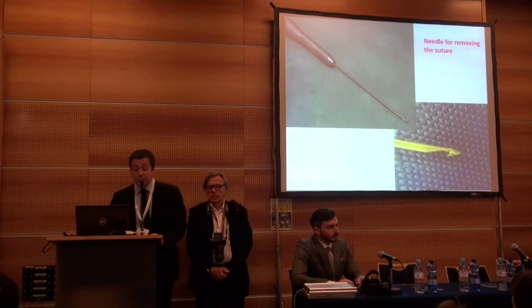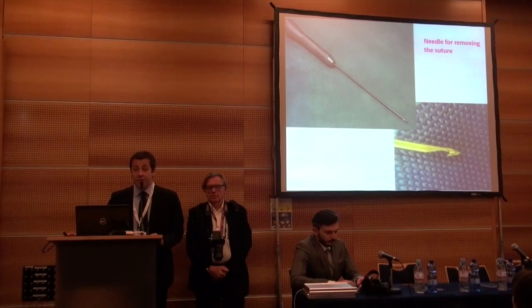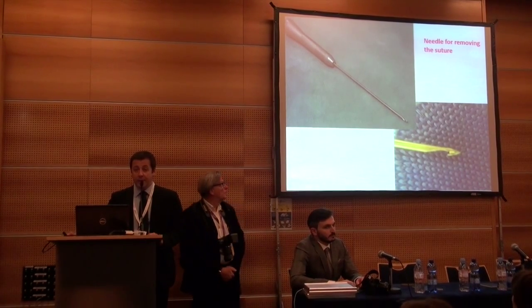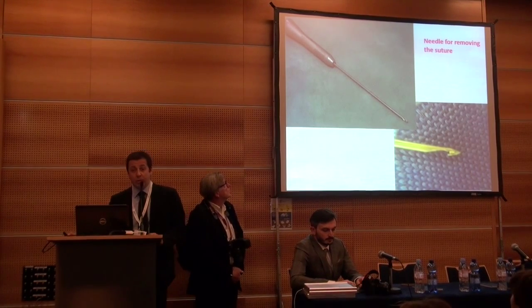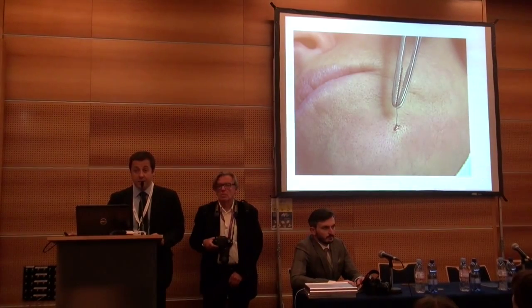This is a very useful needle that we can use to remove the suture, because we just use a needle to make a very small hole in the skin. And with this kind of needle, we can catch our thread and pull, and then cut. It's a very simple way.